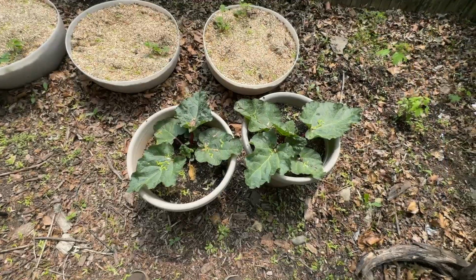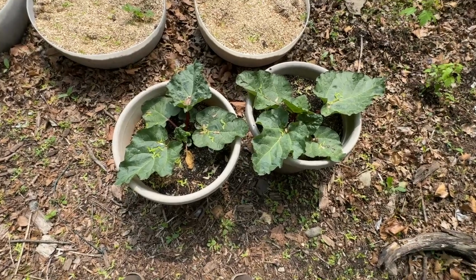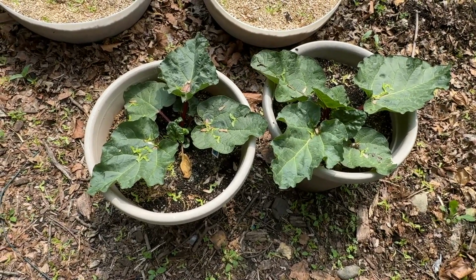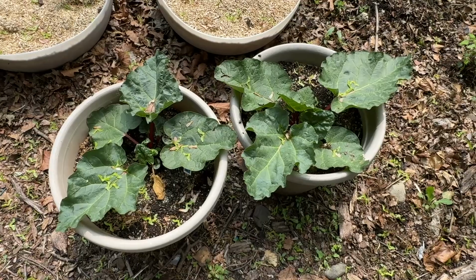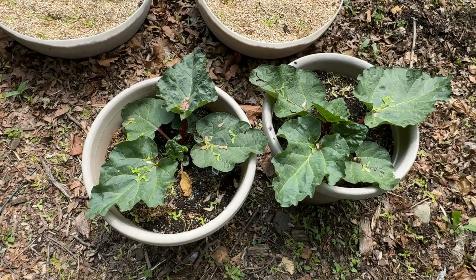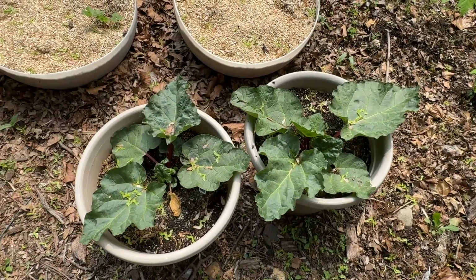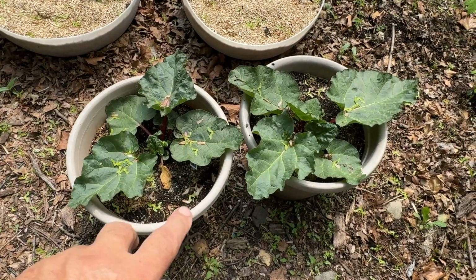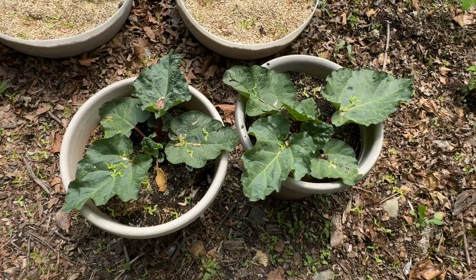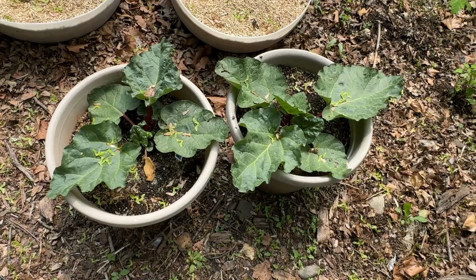We'll see. These are my other rhubarb plants that I put into buckets, and they're doing well as well. They've really taken root and are starting to grow. It's funny because these were smaller than the small one that's in the garden bed. They were planted later, but they're growing faster. Just an interesting development, but the rhubarb is looking good.